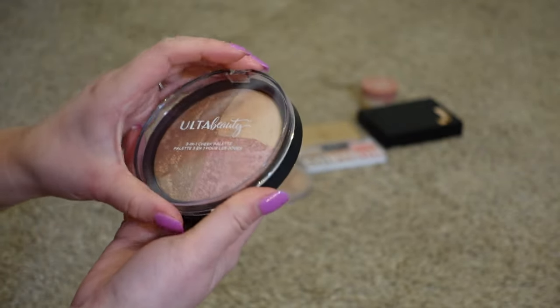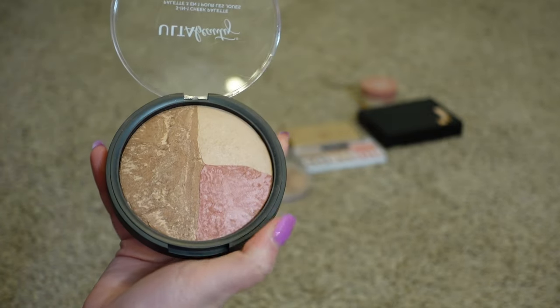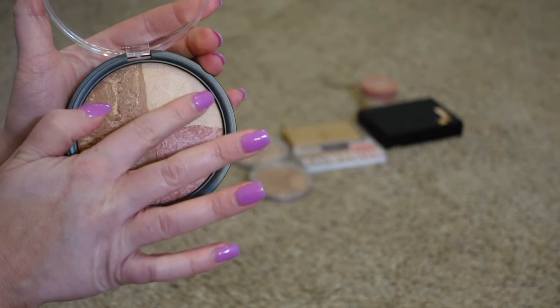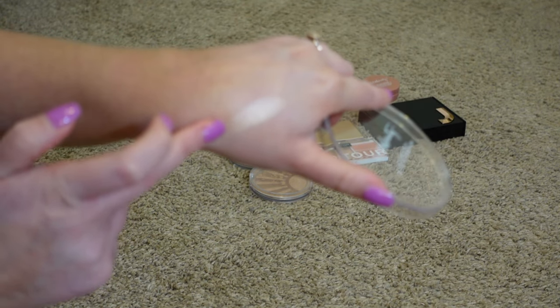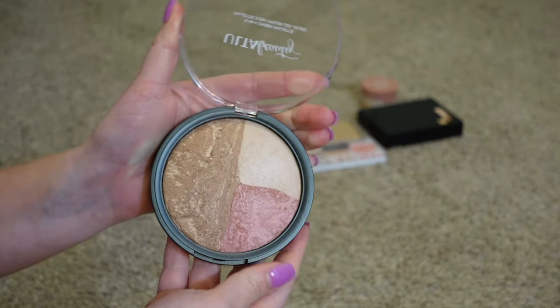So then we've got this Ulta Beauty 3-in-1 Cheek Palette. This has a bronzer over here, a blush over here, and a pretty subtle highlight up here. So pretty. It reminds me of the Essence Pure Nude, though, so I don't think I need both.